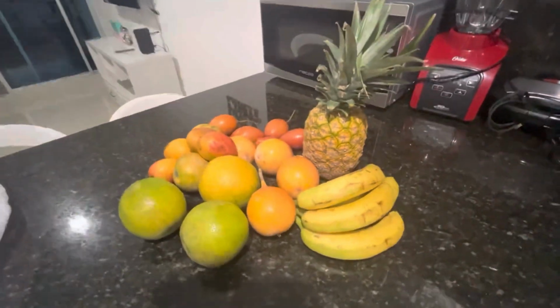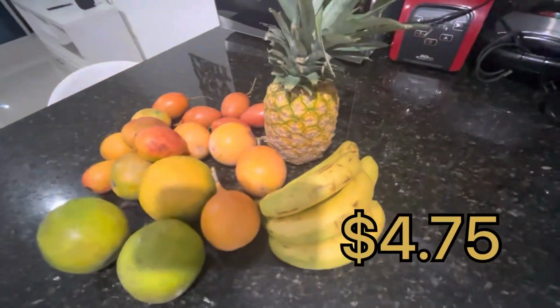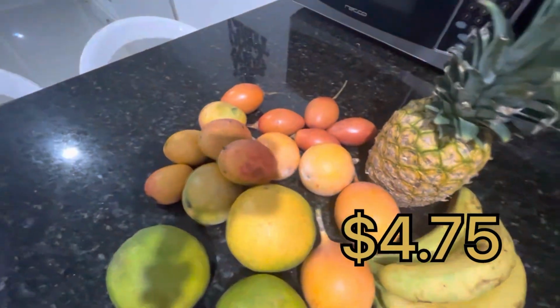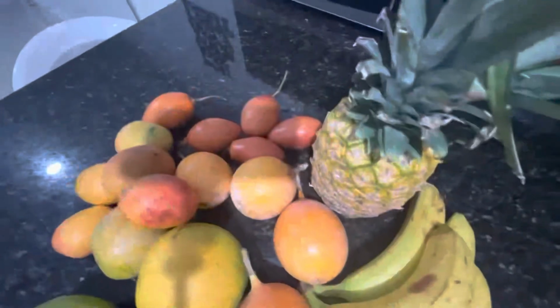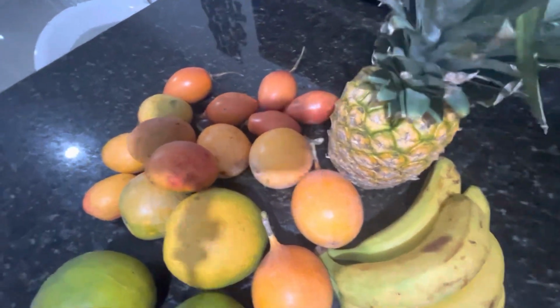So anyway, this is all less than $5. 1 pineapple, 5 bananas, 3 oranges, a few mangoes, 4 passion fruits, and some unidentified fruits, which I will identify later.